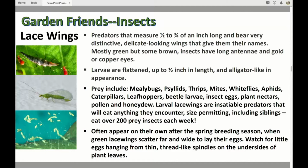So they're just insatiable predators. They're actually great. You can see on your screen, each one will eat 200 other insects per week. So if you have several dozen of these guys around, it's going to help your garden a lot. They prey on all types of things.